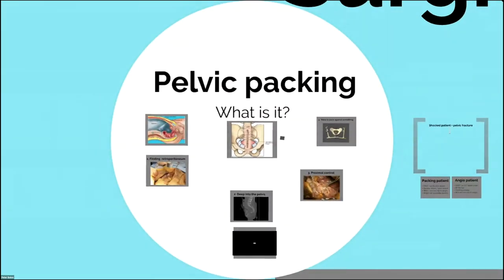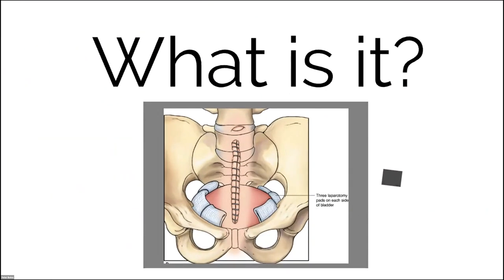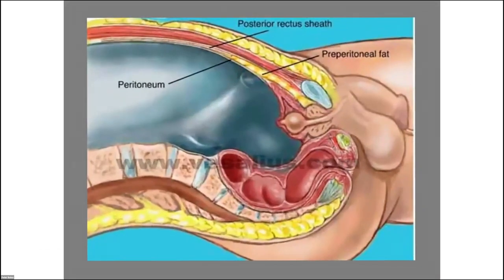Finally, pelvic packing. What is that? Well, it's basically stuffing packs inside the pelvis like this. And you can see here, it's not in that peritoneum, it's not in that blue bag. It's the bottom of the blue bag. You see where the catheter is there. It's in that bit where it says pre-peritoneal fat. That's where pelvic bleeding happens, and it expands upwards.